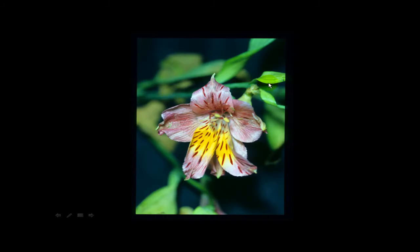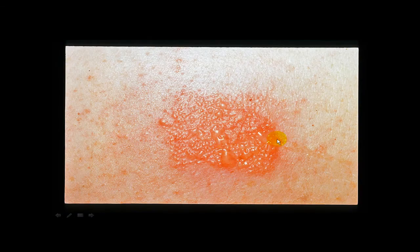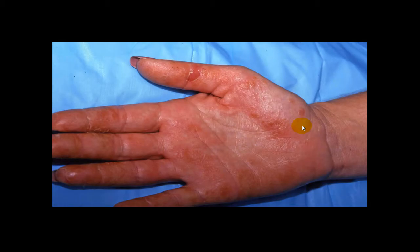What came back was the Peruvian lily that broke her out, and that's actually what's common in the floral industry. This is her patch test. These were the Peruvian lilies testing. This was something else over here, and it was unrelated to her hand. And this is a positive patch test. This is what I call a 3+ reaction. 1+ is where it's barely red, 2+ is where it's red and raised a little bit. 3+ is when it's vesicular, and 4+ is when you get a big blister.